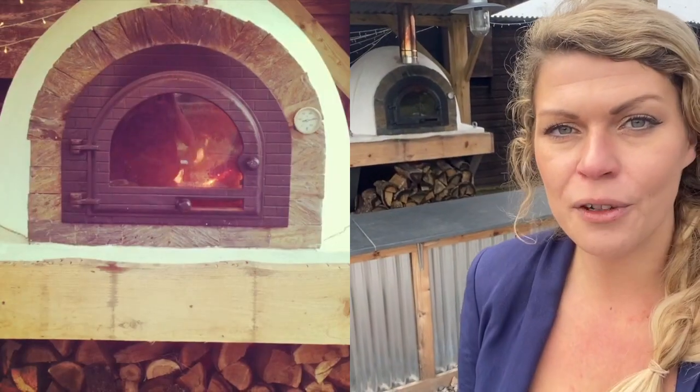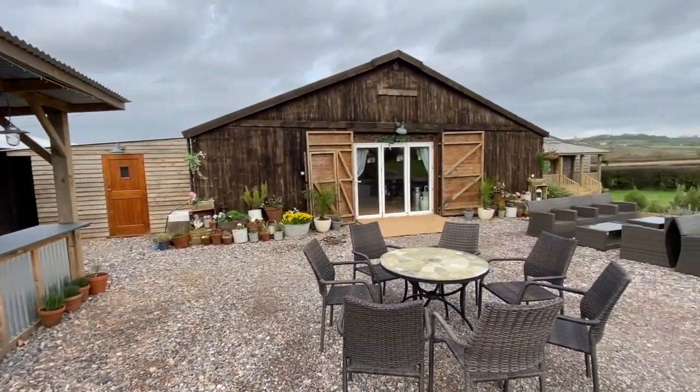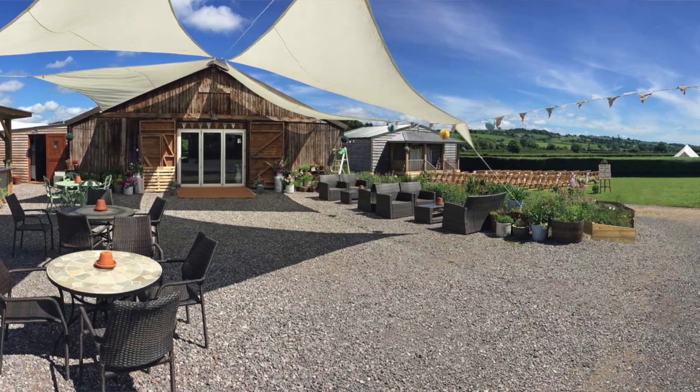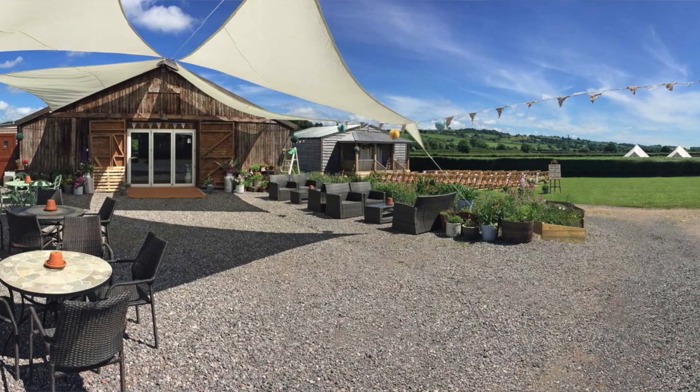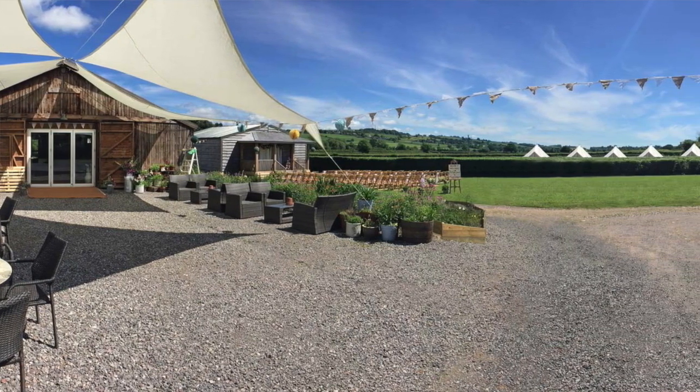Talking of food, I'm just outside the barn. This is our outdoor kitchen with pizza oven. From here we serve your evening food, as well as your arrival drinks. And this, along with our outdoor seating area, makes for a lovely setting for you and your guests. We're lucky to be surrounded by countryside with lovely views, and we cover this area with sail shades, which provides a shaded seating area in hot weather. They're also waterproof, just in case.